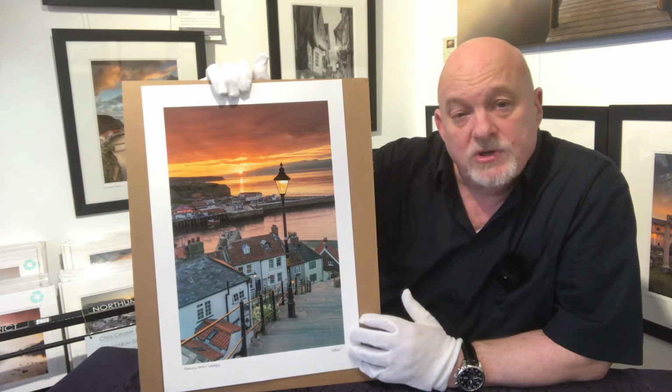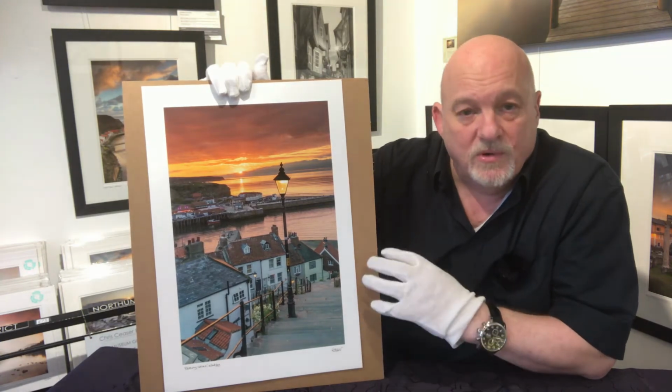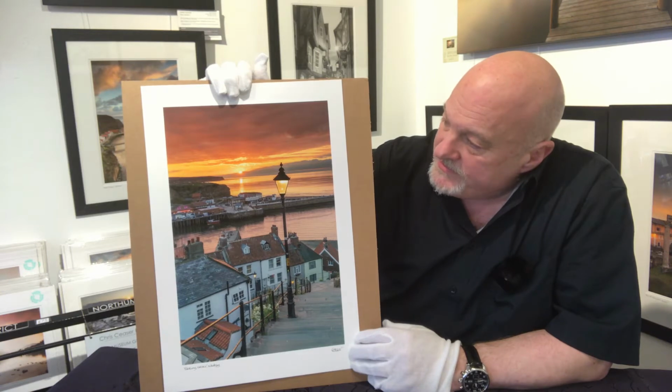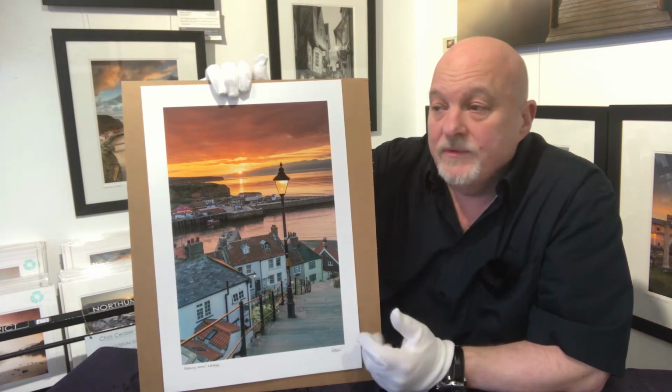This was made during a one-to-one workshop. I worked with my client and we looked at various ideas and compositions. We shot landscape, portrait, different angles. But this one's one of my favourites from the session, and we just waited until the sun almost got out of play. But it was important that the sun still had some sort of effect on the image.